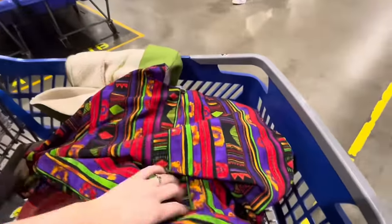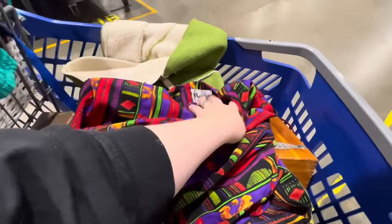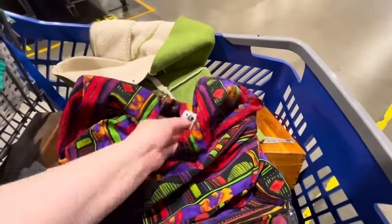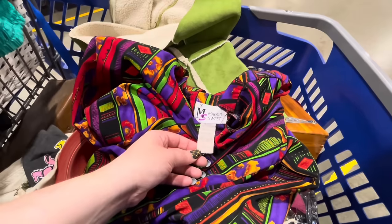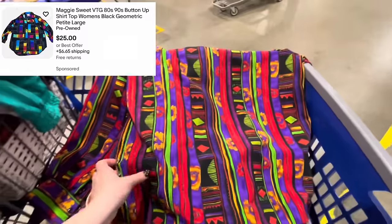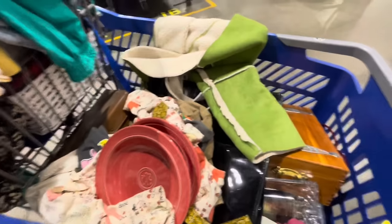Okay, next is another crazy print. It is Meggy Sweet Polyester. I think it's made in USA. Yes, made in USA 1X. Crazy bright fun print. So getting that.